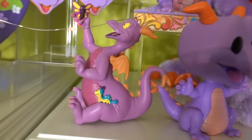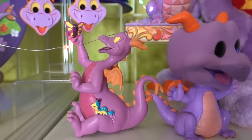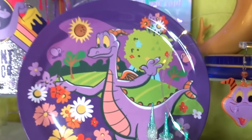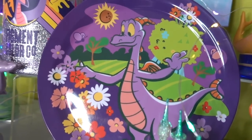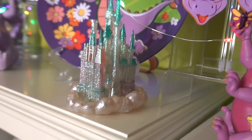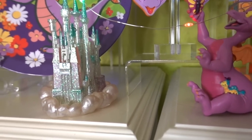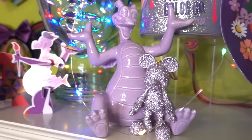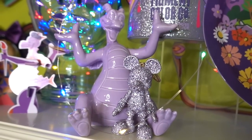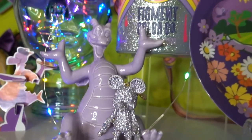This is actually an ornament of Figment from the Flower and Garden Festival, which I think is so cute. And speaking of Flower and Garden, I also have this plate. This is just a really pretty castle I thought kind of went with the color scheme of this shelf, so I added it. We've got another Figment statue and the purple sparkly bobble bar bag charm.